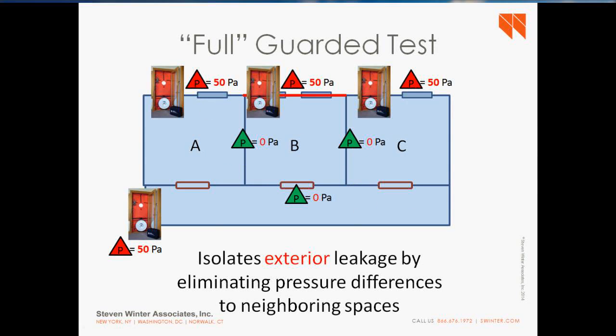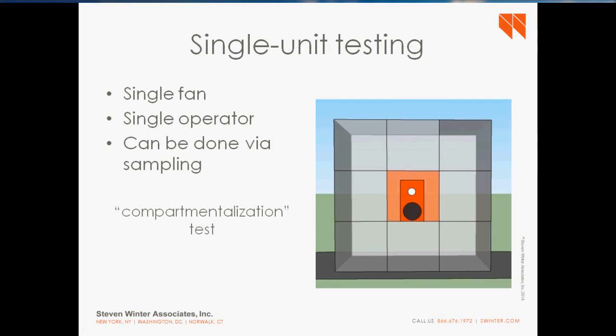And then you can isolate the leakage from apartment B, so you know that the only airflow you're getting is from the exterior envelope of apartment B. So that's a way to get that number, which then you can use in an energy model.